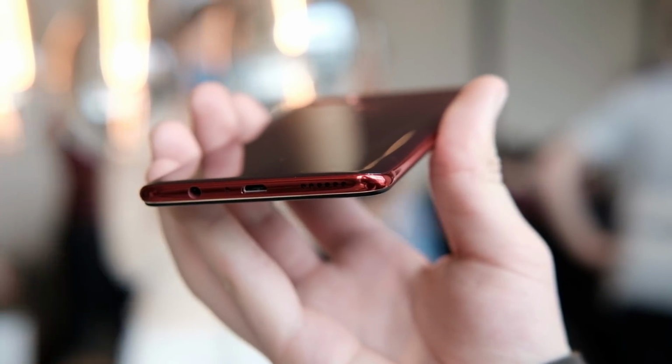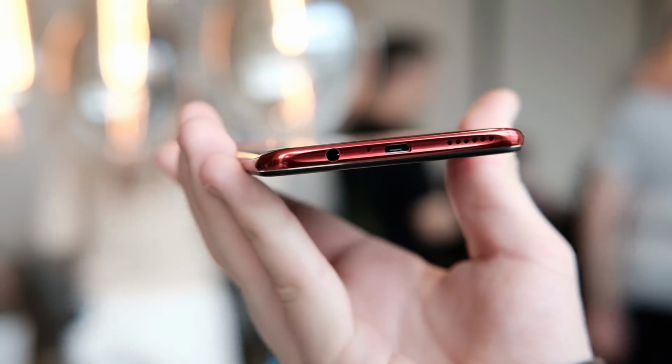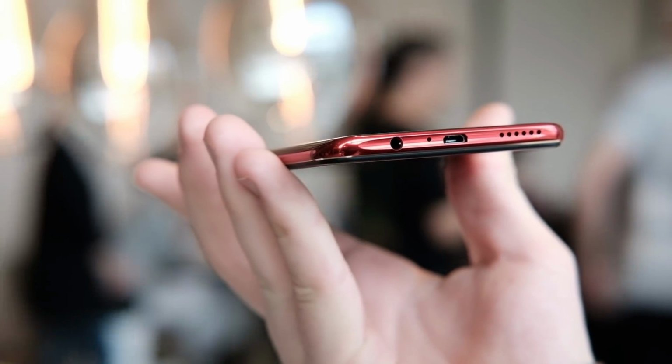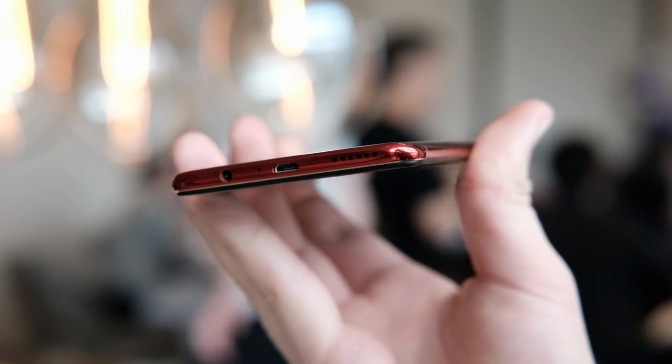I'm still pretty disappointed to see that OPPO hasn't included USB-C in any of their devices so far. Micro USB just feels old and outdated at this point, though the inclusion of VOOC Fast Charge does help ease the pain just a bit.